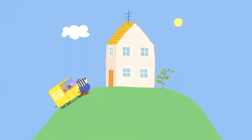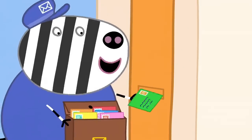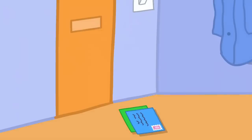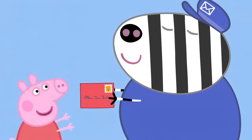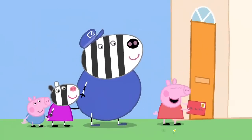This is Zoe Zebra's house. This letter is addressed to Miss Zoe Zebra. Miss Zoe Zebra. Zoe Zebra. Zoe Zebra. Oh, all the post is for Zoe. That's my letter. Can I post it? Certainly. Peppa loves posting letters.